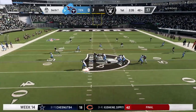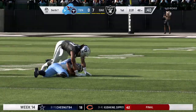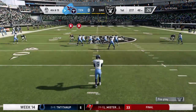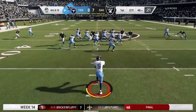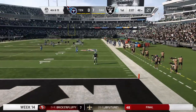From the gun, it's Jackson. Forced out to his left. And he can't find anywhere to go with it, and he goes down. Tim Williams in there to drop him for a 6-yard loss, and that will lead to 4th down. They only punted twice in the win last week as he gets this one away.